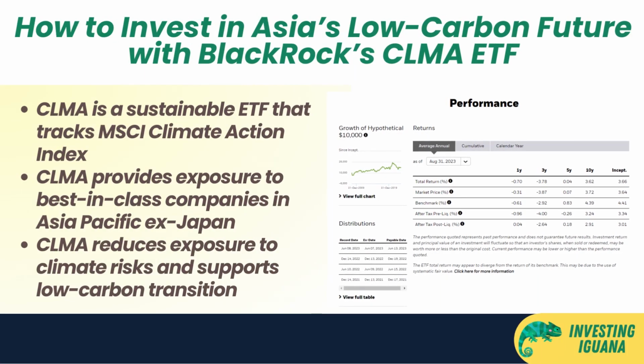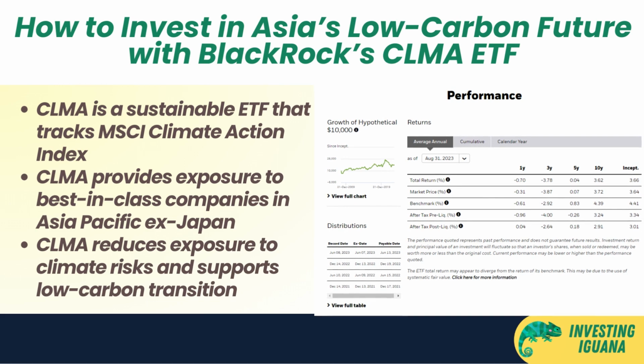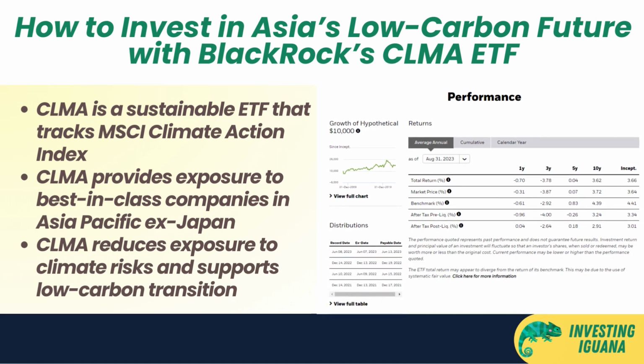One of the leading providers of sustainable ETFs is BlackRock, the world's largest asset manager with over $9 trillion in assets under management. BlackRock has been at the forefront of promoting sustainable investing as a way to achieve better long-term returns and address global challenges such as climate change and social inequality. In fact, BlackRock's CEO Larry Fink has been sending annual letters to CEOs around the world since 2018, urging them to adopt a more sustainable and stakeholder-oriented approach to business.